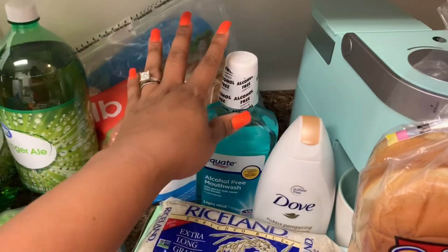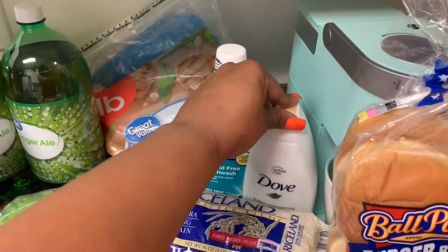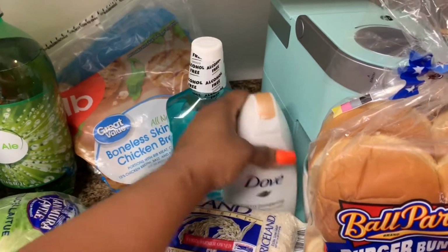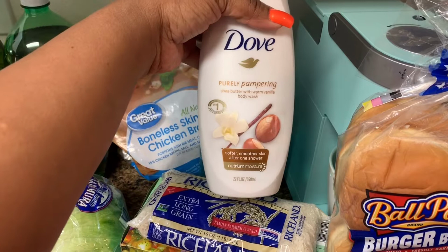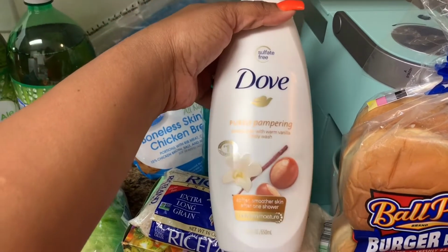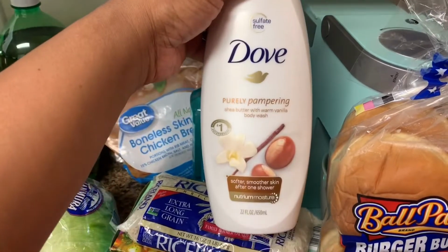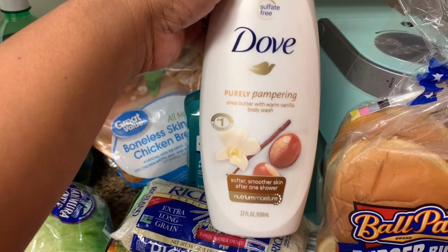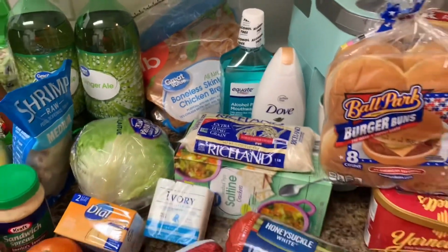Same ingredients as the brand I used to always just die hard had to have. Now I'm never going to waver from my Dove soap, so I have to have that. This is my favorite one. It is the, what is it? The shea butter. I just lost my train of thought, but it's the shea butter. And is it on the top or something? Oh, there it is. Shea butter and warm vanilla. Love, love, love it. Both of my favorite things, vanilla and shea butter.